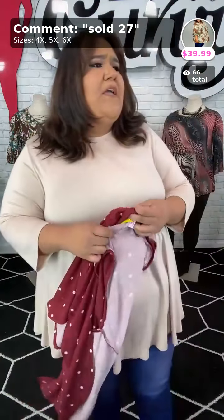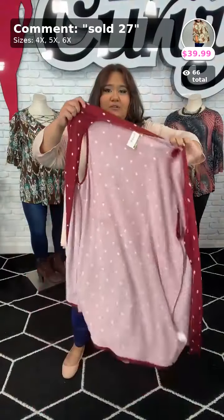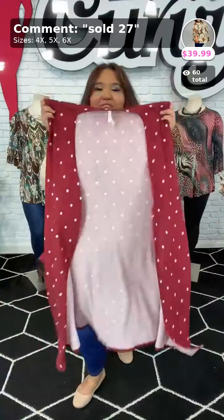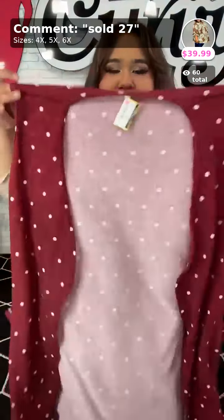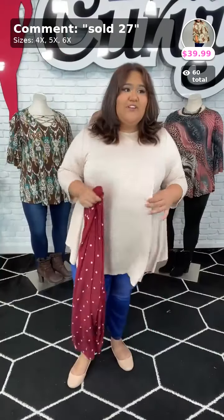Let's see. My mom said, is it both of these pieces or just? No, mom, es nada más el chaleco. Nada más el chaleco. Y'all, she don't understand English, so I'm telling her in Spanish, es el chaleco solito. All right, so basically what I'm telling her is this is a separate piece from the top.